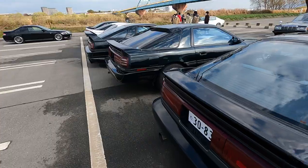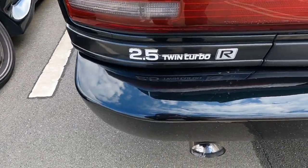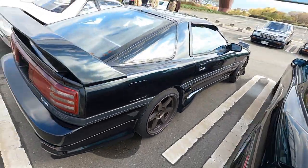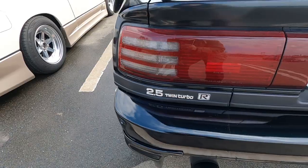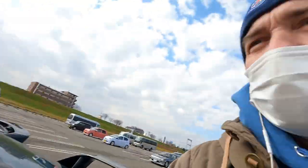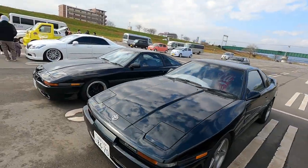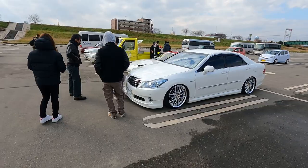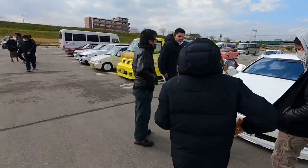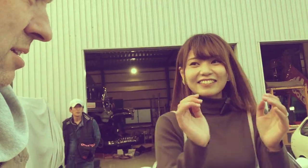Now, I want to show you both these two here. 2.5 twin turbo R. And I love saying that because it makes me sound like a pirate. R. Hey, how's the commentary, people? Hope you're enjoying it. Super, super, super. Kroon, bloody. And then that YouTuber I was talking about before, that's her car there.